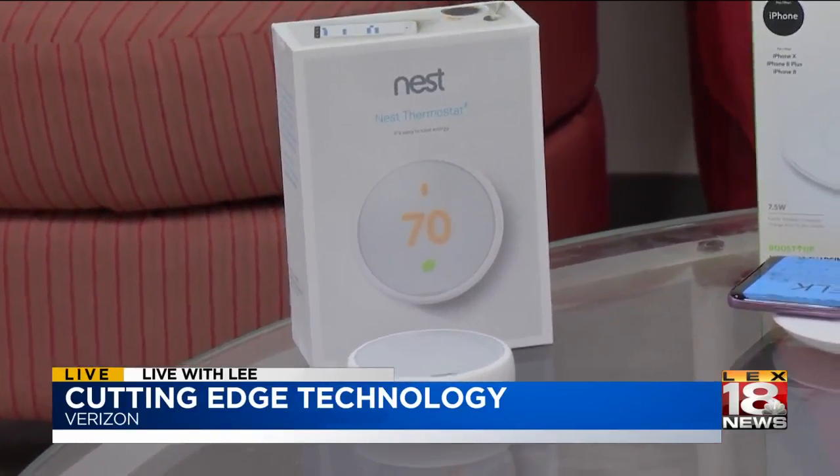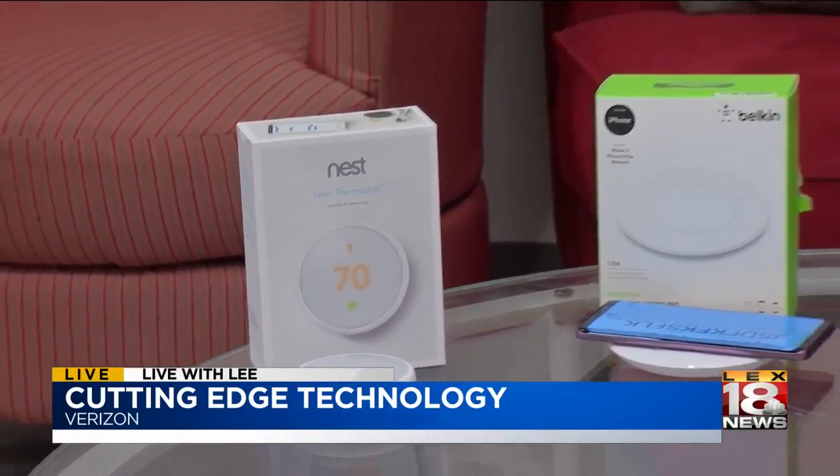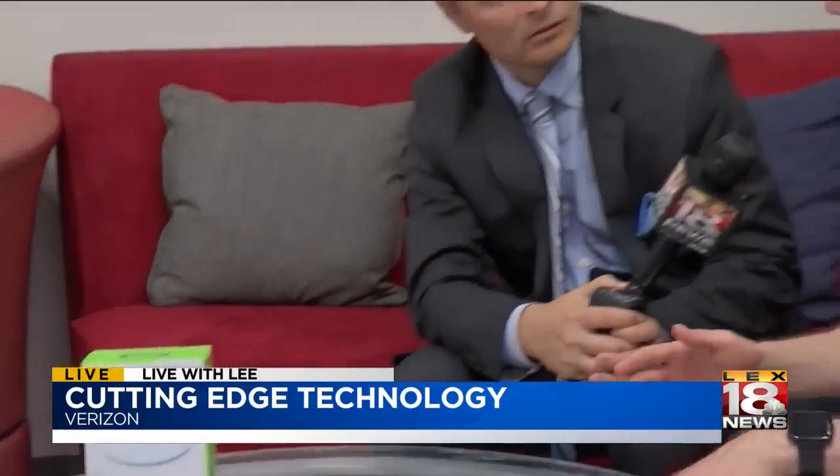The other nice thing is for energy savings, this will actually save you about 10 to 15% on your energy use. It's going to automatically adjust based on how the family uses heating and cooling, and when you leave the house, when it sees your smartphone has left, it'll automatically either turn off the air conditioning or turn off the heating. That way you're obviously saving on it. It sees you come home, pops it back on.